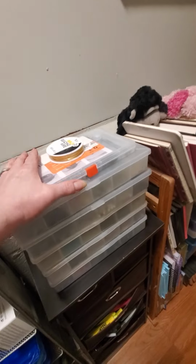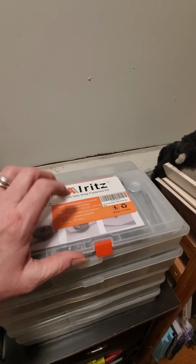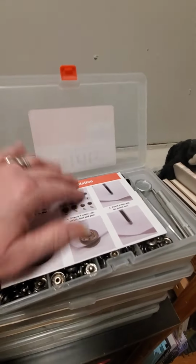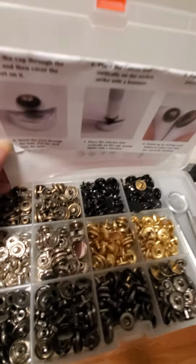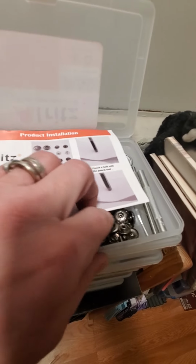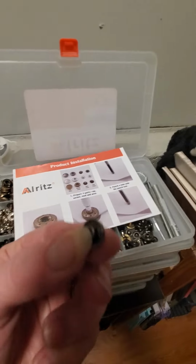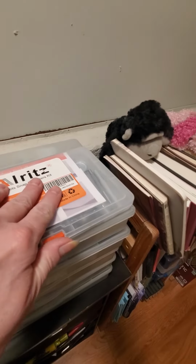So here we have, this is really cool. This is a snap fastener kit. If you've never used those, pretty neat. You can get them on Amazon. It shows you how to use it. And it's great for journal cover closures. This particular kit came with all kinds of, you know, it's got the brass. It's got black, silver, gold, all of it.